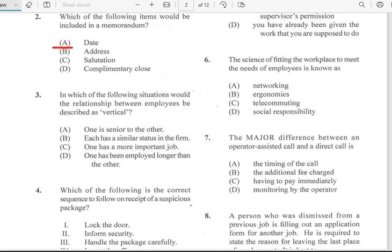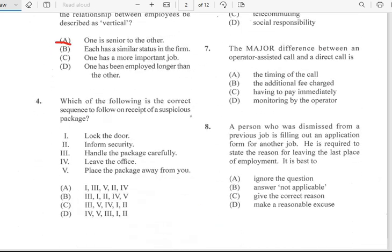Number 3, it says in which of the following situations would the relationship between employees be described as vertical? The relationship between employees would have to be vertical, where one is senior to the other. This is a repeat question as well, guys.